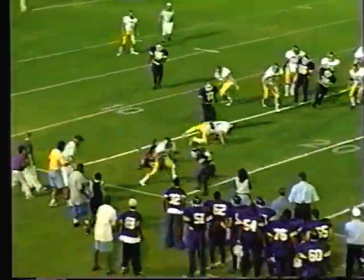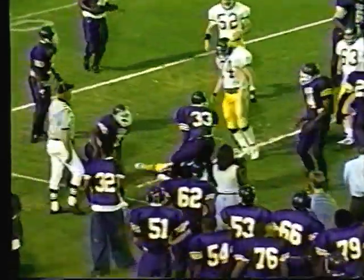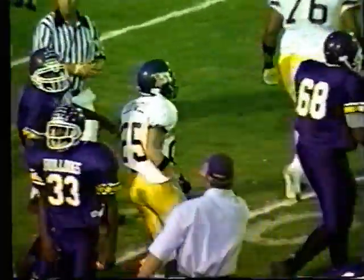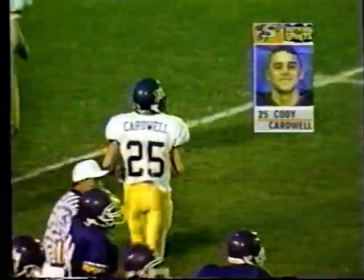Play action. Kellen throwing out in the flats. Has Carwell across the 15, makes a move at the 20, gets to about the 21-yard line. He'll be about 2 yards short of the first down. That'll set up 4th and about 2, and I'm sure the Jackets will have to punt.